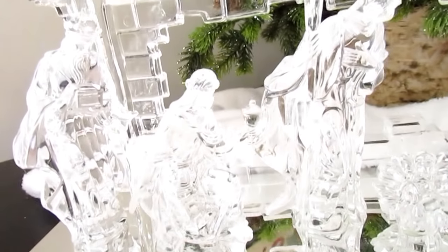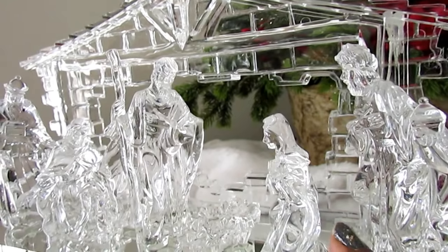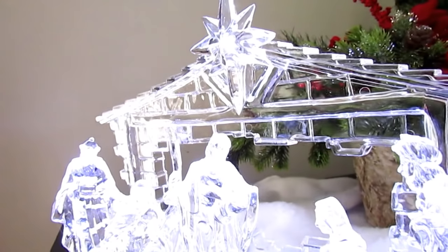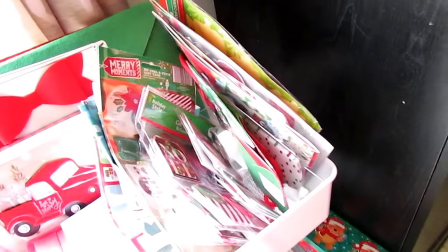Yeah, it's super cute. If you guys can see. And it plays Silent Night. And it plays another one. I can't remember which one. Let's see. Oh, yeah. Away in the Manger. Yeah, I like that.